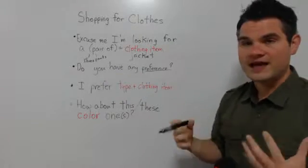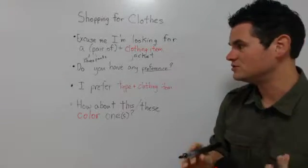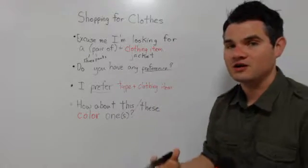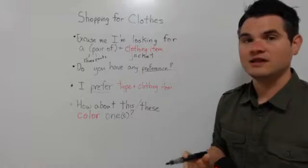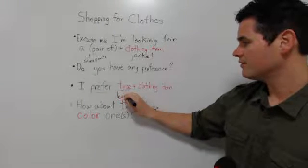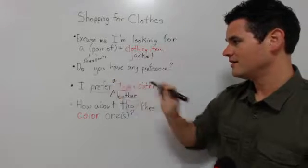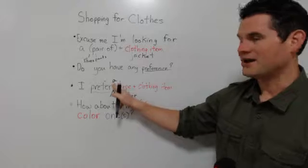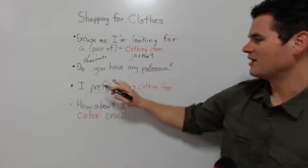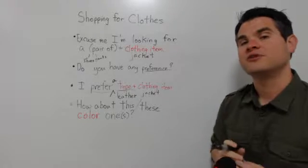So once they ask you that, do you have any preference, then you can explain to the store clerk what you want. And right here, you can start your sentence with I prefer. What kind of jacket do you like? Well, I like leather jackets, so that is going to be the type here. I prefer, and I forgot something here. I need to put a there. Now we're not going to use a with dual sets of clothing. We'll get to that in a second. I prefer a leather jacket.